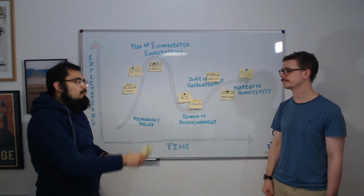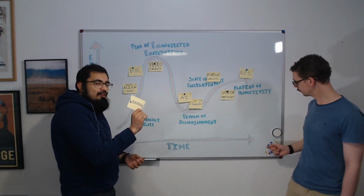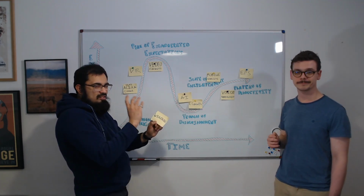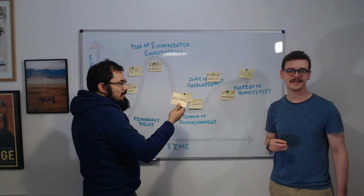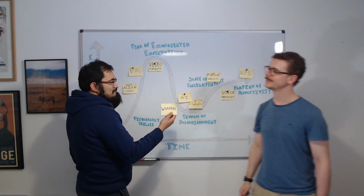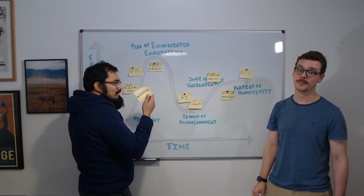So next up we've got wearables. Okay, now this is a bit harder to define because there's clinical wearables and consumer wearables, so we're going to kind of encapsulate all of them. Where are we going with this one, Andy? So we said tech trigger coming up the curve, I think. Yeah, that's what we said.